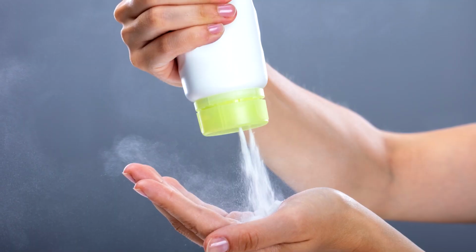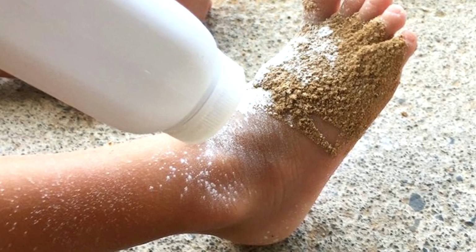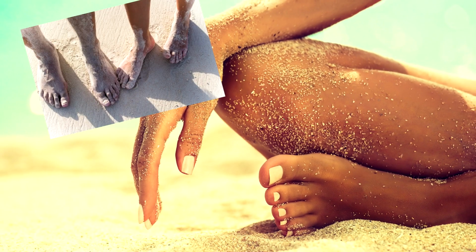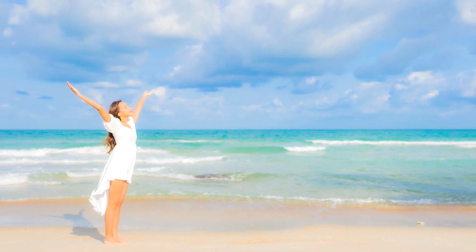2 words. Talcum powder. Take some talc to the beach with you. Apply it to your sandy feet and the sand just falls off. And the same thing happens with your arms, legs and hands. The talc also provides a layer of protection that prevents more sand from sticking to you, enabling you to exit the beach comfortably with zero chafing.